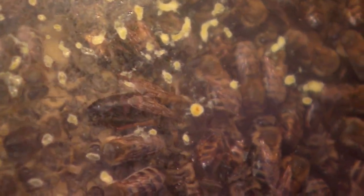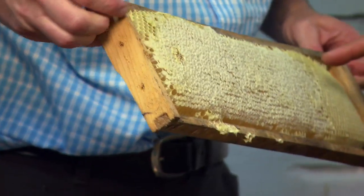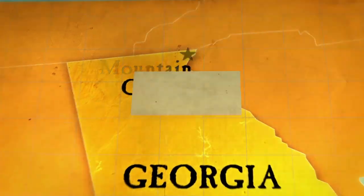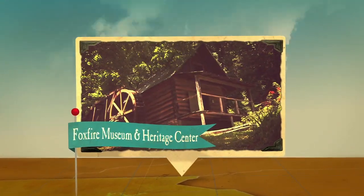So today I learned that much like humans, the female honeybee makes all of the decisions and has the final say. But more importantly, I acquired a new appreciation for the art of beekeeping and the amazing honeybee. Let's now travel to the hills with Phil as he discovers an outdoor museum that offers a glimpse of 1800s mountain living.